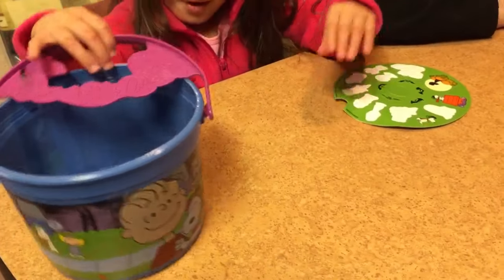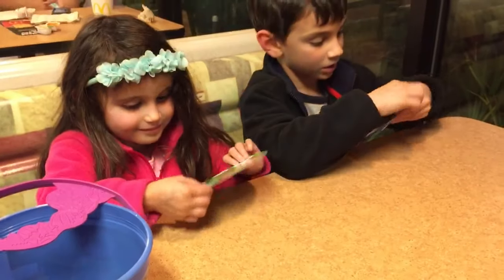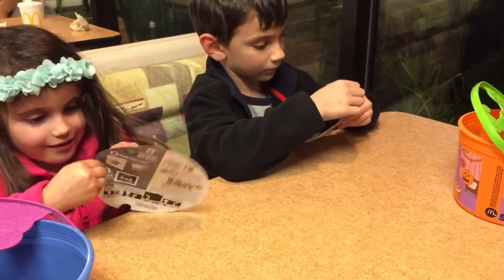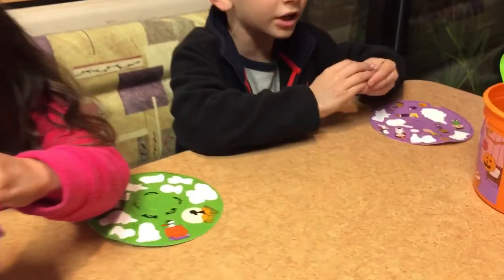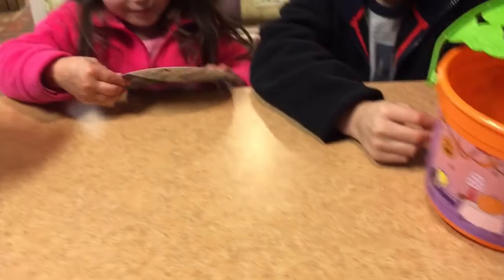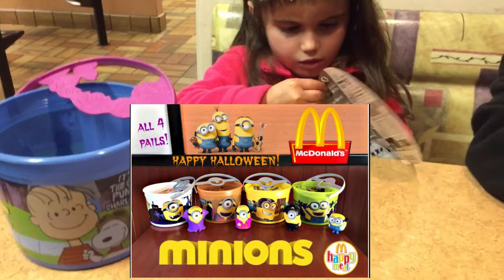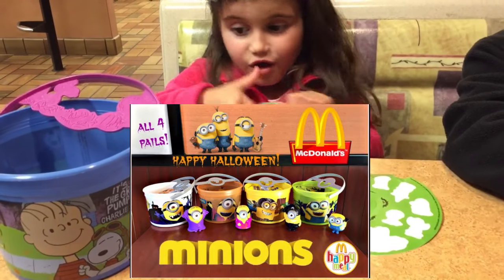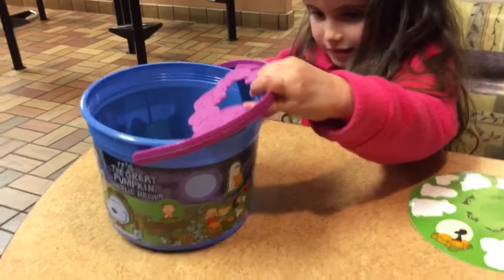Guys, we can actually take these trick-or-treating with us if we want. They're cute little buckets, right? These are like the Minions. Remember the Minions? Yes, buckets? They had the Minion Pails for Halloween last year, and we collected those. Go check out that video of our Minion Halloween Pails. That was fun, right? More stickers! Oh my god, Lucy, like, oh no. Now what do we do?